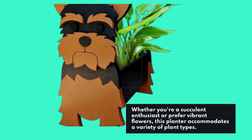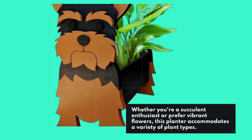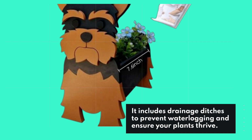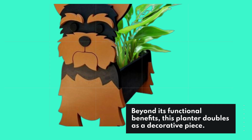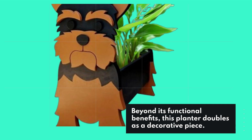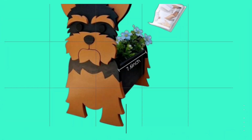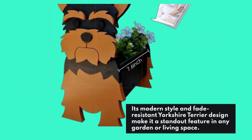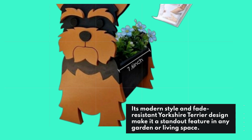Whether you're a succulent enthusiast or prefer vibrant flowers, this planter accommodates a variety of plant types. It includes drainage ditches to prevent waterlogging and ensure your plants thrive. Beyond its functional benefits, this planter doubles as a decorative piece. Its modern style and fade-resistant Yorkshire Terrier design make it a standout feature in any garden or living space.